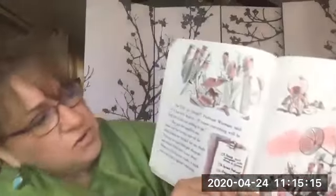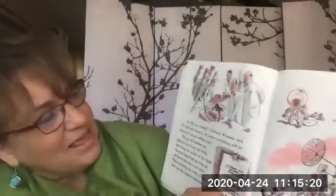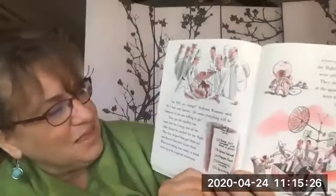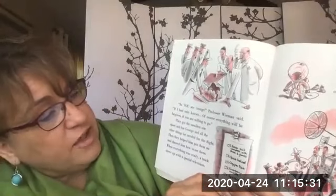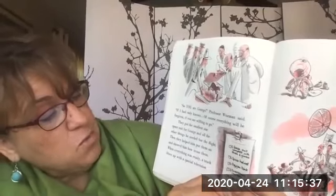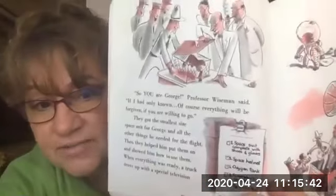So what do you guys think? You think he's going to go? So you are George, Professor Wiseman said. Look, if I had only known, of course everything will be forgiven if you are willing to go. They got the smallest size space suit for George and all the other things he needed for the flight. Then they helped him put them on and showed him how to use them. When everything was ready, a truck drove up with a special television.